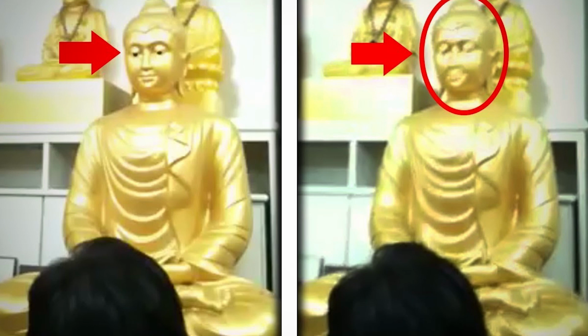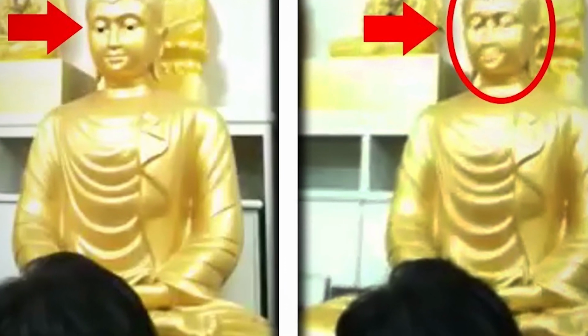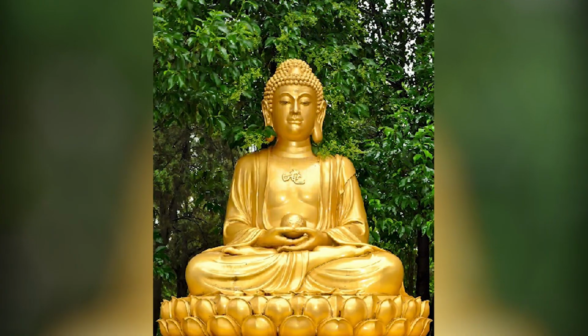Buddha statues moving. According to over 100 eyewitnesses, several Buddha statues in the Puziang Service Center of Kuala Lumpur, Malaysia, became oddly animated during a Buddhist service. In these real videos, several Buddha statues have had the appearance of moving.